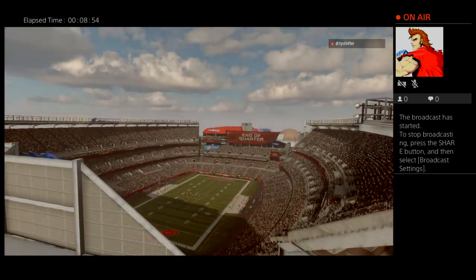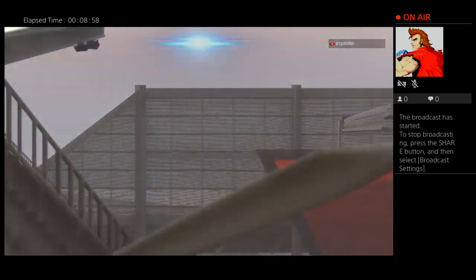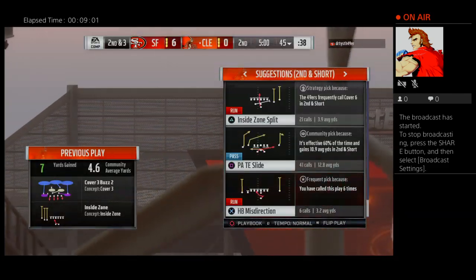Back with Charles Davis. I'm Brandon Gaudin. The Browns with a football to begin quarter number 2. They're looking at a 2nd and short yardage to start things out.